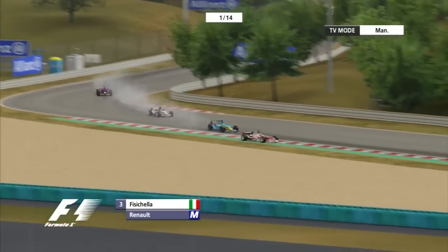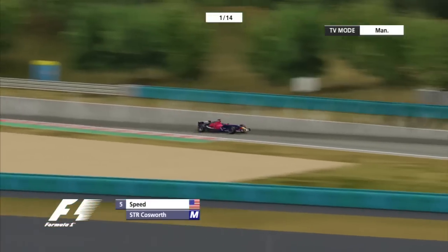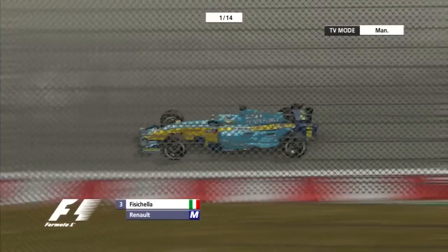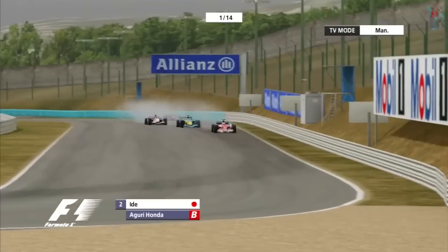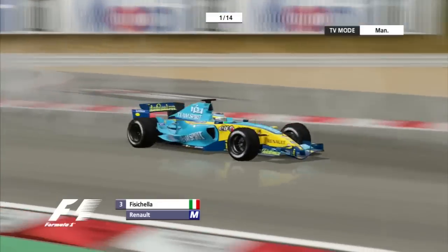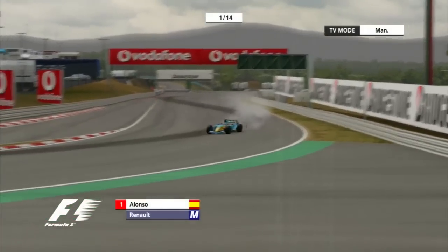Barrichello's up into 4th place. So Barrichello got past Speed. Speed was doing so well up until this point. But Fisichella 3rd, Barrichello 4th. I just don't think we're going to see another overtake. Barrichello's looking at it on Fisichella, but it's just not going to happen.